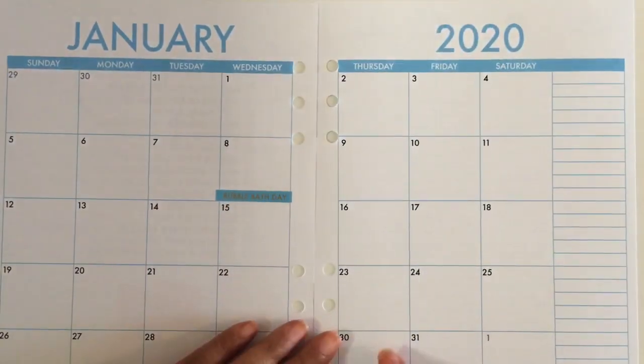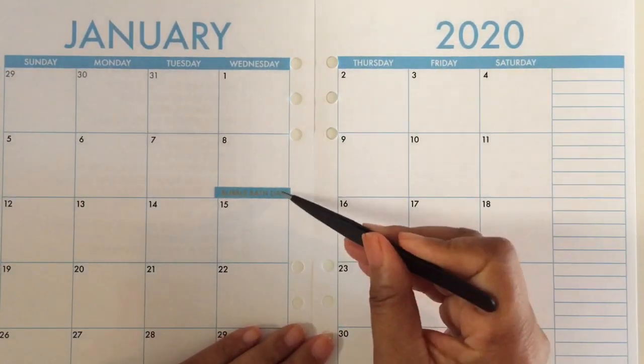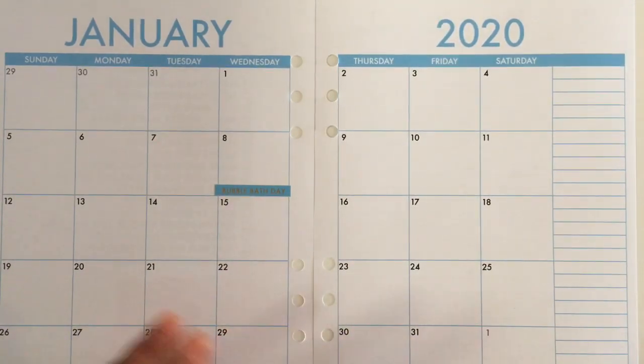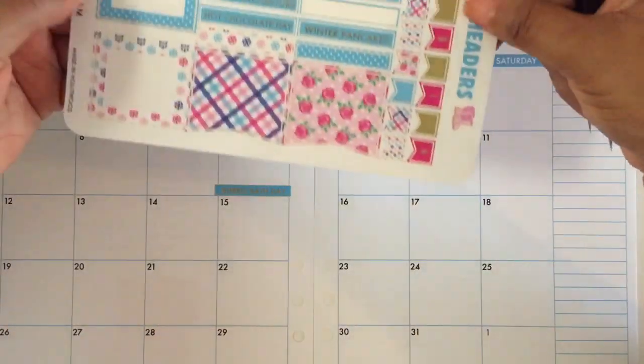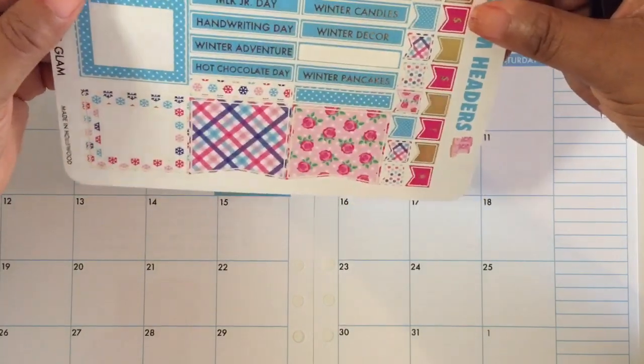Well, we'll have to just trim off the edges of it. So anyway, this is the day I get back from traveling for work. So that may be the actual day that I take a long aromatherapy bath. Then on January 14th, you have Organize Your Home Day.